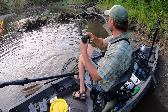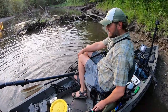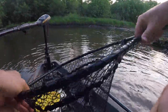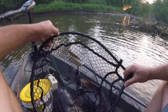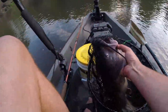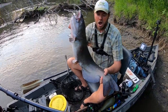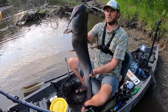Oh, yes! Oh, this spot has been good to me. I've caught a big one here last year. This is a giant cat. Wow, what a big catfish. I tell you, this is a big, big catfish. You ready for this? I mean, it took no time. Look at that catfish. That is a giant catfish. Oh my gosh, what a giant.